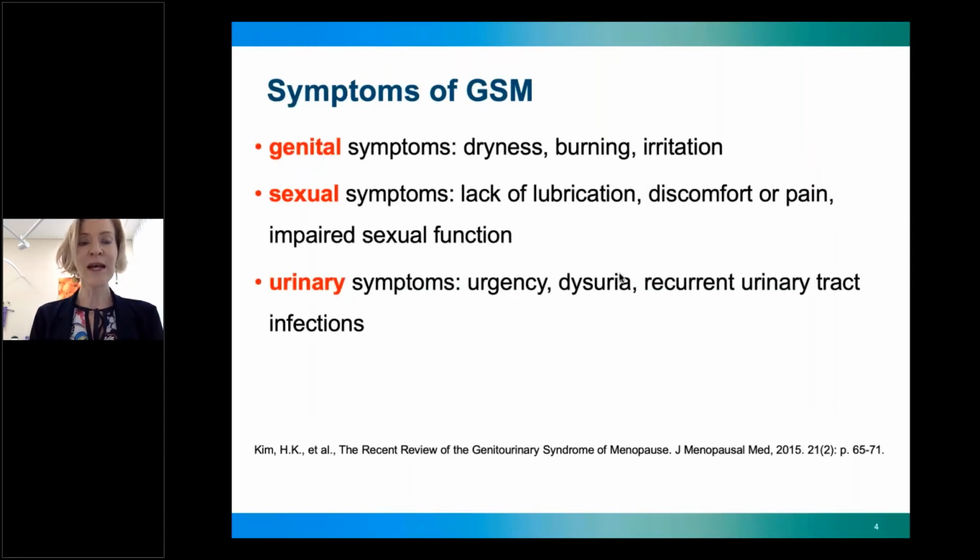There are several symptoms that can be related to genitourinary syndrome of menopause. And there are 3 complexes: genital symptoms, sexual symptoms, and urinary symptoms. Genital symptoms are what we usually associate with vulvovaginal atrophy: vaginal dryness, vaginal burning, and vaginal irritation. But now, due to this new term, we also have sexual symptoms to think about. This is lack of lubrication, discomfort or pain, and impaired sexual function. And we also have urinary symptoms such as urgency, dysuria, and recurrent urinary tract infections.